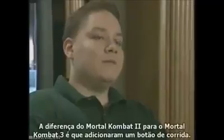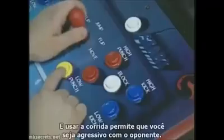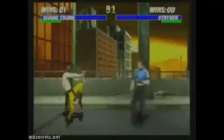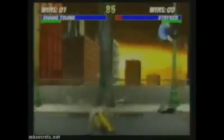The difference between Mortal Kombat 2 and Mortal Kombat 3 is that they added a run button, and when you use the run button, it makes you aggressive towards your opponent. You're going to have to keep on using the run over and over and over to attack your opponent.